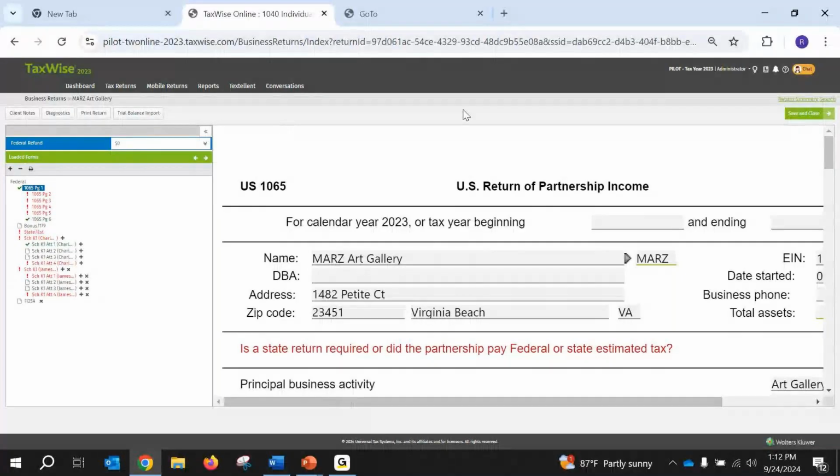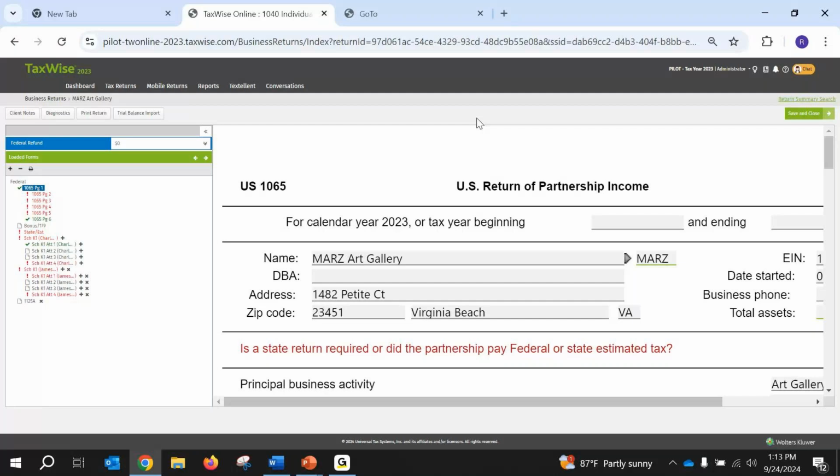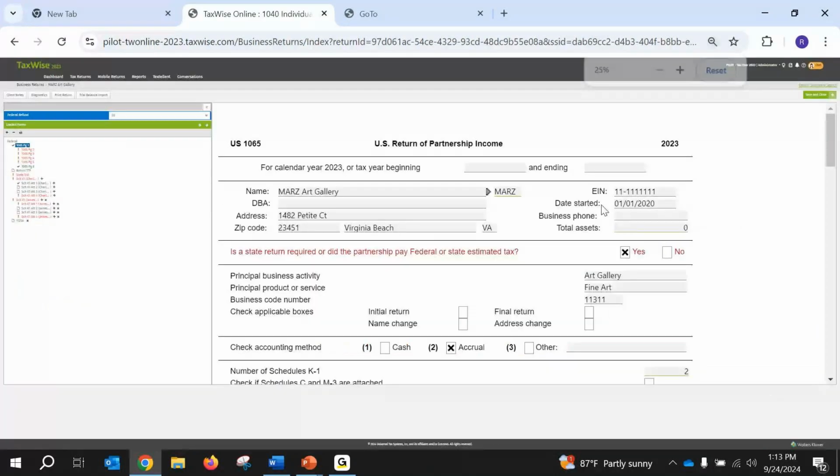And a couple things to point out about this presentation. I will be going into the software 3 separate times. This first time will be a general overview of how to set up your partnership return, how to use the tax software. After that, we will be talking about how we're going to do the data input, how we're actually going to report the financial information that is within the return. And if you've done a 1040, when it comes to doing a business return, you're going to see that a lot of it is very, very similar. It can feel a bit daunting at first.